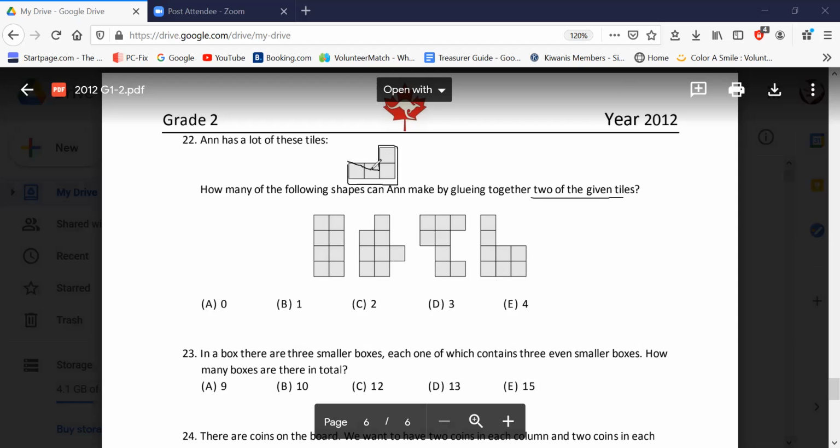All right, so this shape is basically 3 by 1. As you can see here, here it is, a 3 by 1. Here's another 3 blocks and an extra one. So yep, this one is good. So there's going to be at least 1. So you're going to cross out A.